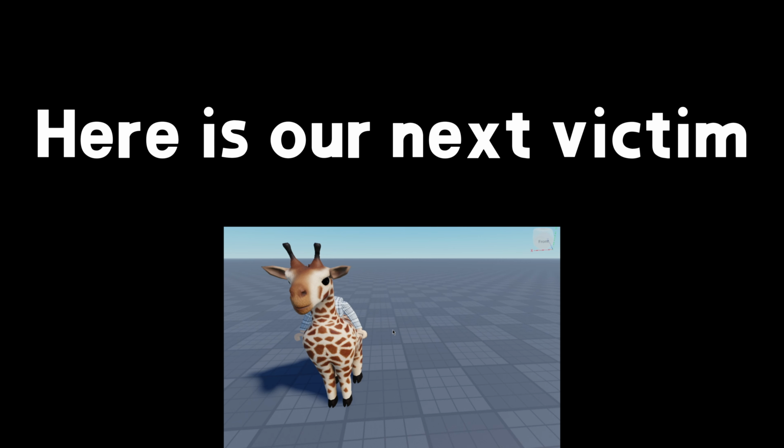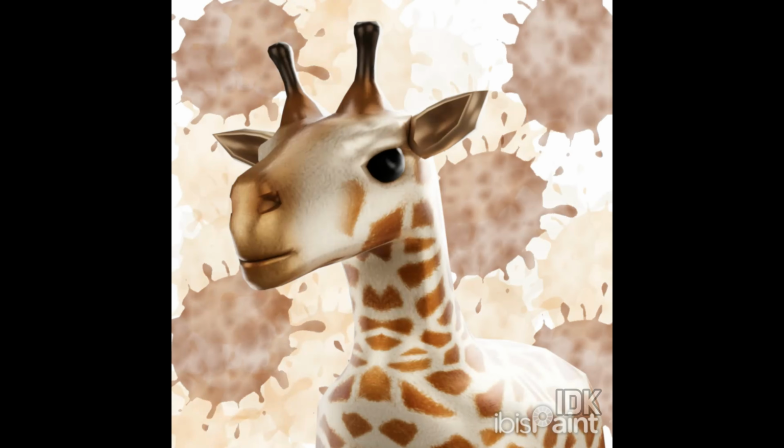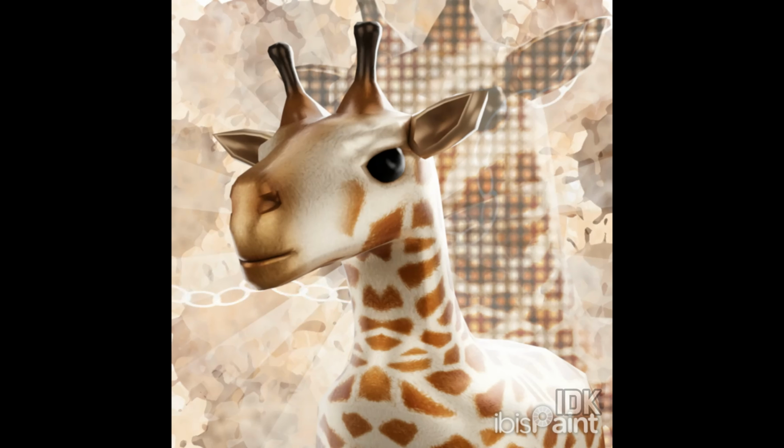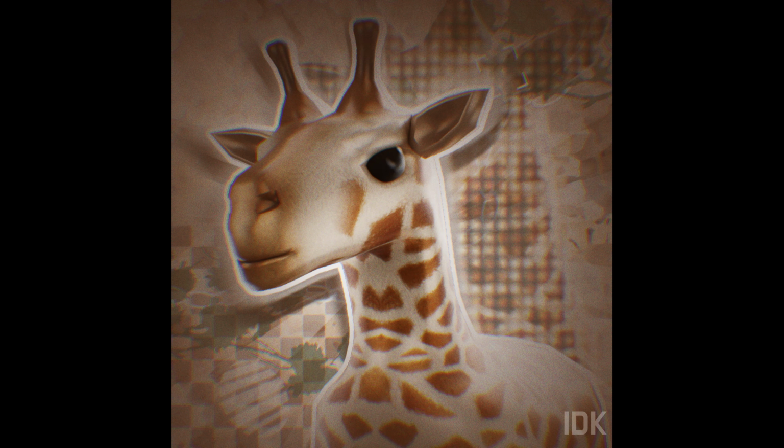Here is our next victim. The giraffe fit is so cute. This one was so easy to make because I didn't have to pose it. My original plan was to have it in like scenery, but I ended up not doing that. But I did add like green plants to it. I think it looks good and hope y'all like it.